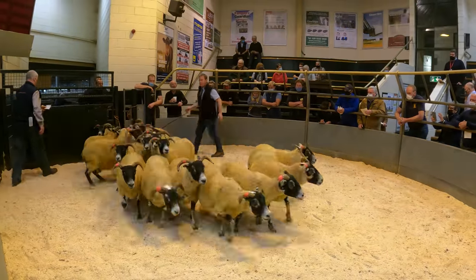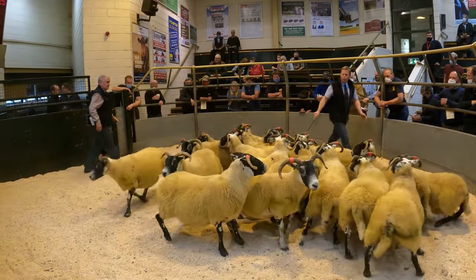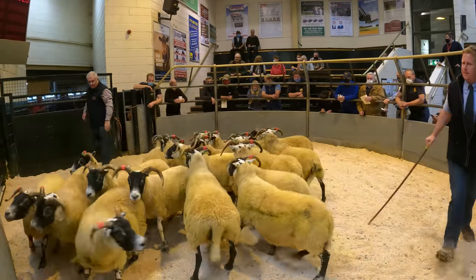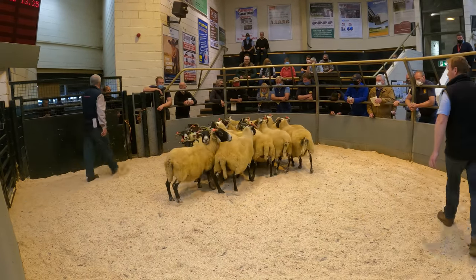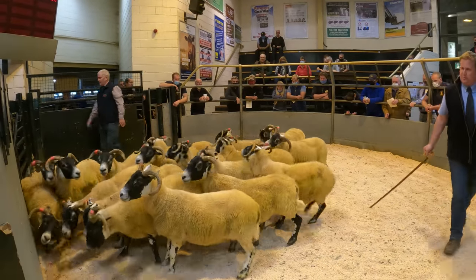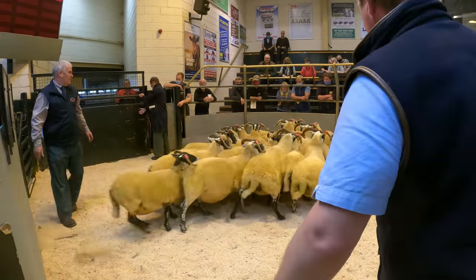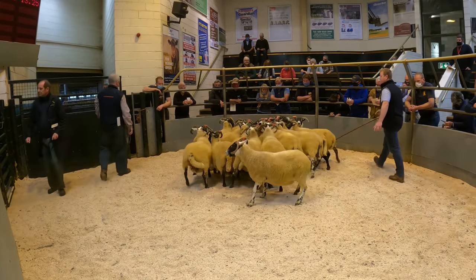So despite all that commotion, I still managed to buy those sheep for £118, which is roughly $160. Now the sheep that I have just bought were 4 years old, which is a year younger than most of the draft ewes being sold in this sale. And although after the first lot I have the sheep I wanted, I of course stay and watch more of the sale.